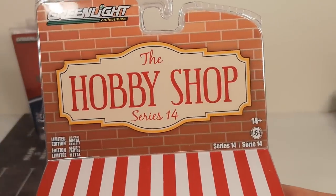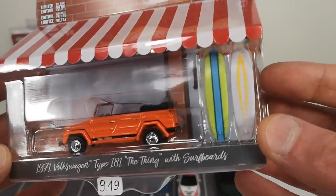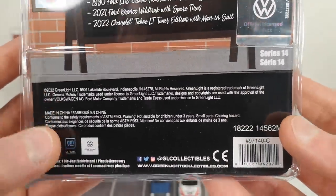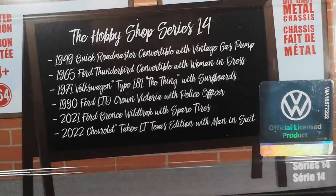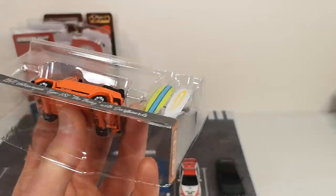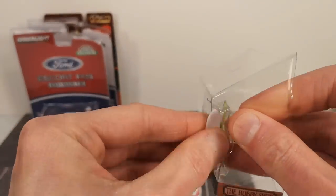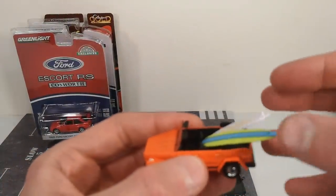Hobby Shop Series 14, the 1971 Volkswagen Type 181, the thing with surfboards. These used to be a little bit cheaper, but as you can see, €9.19. Oh, yikes, they're getting up there. 2022 release also, and also 2022 production. Here's the other vehicles in the set. Freeze the frame if you want to see what else is in there. All right, let's pop out these surfboards and throw them in the back, and hopefully they will stay.